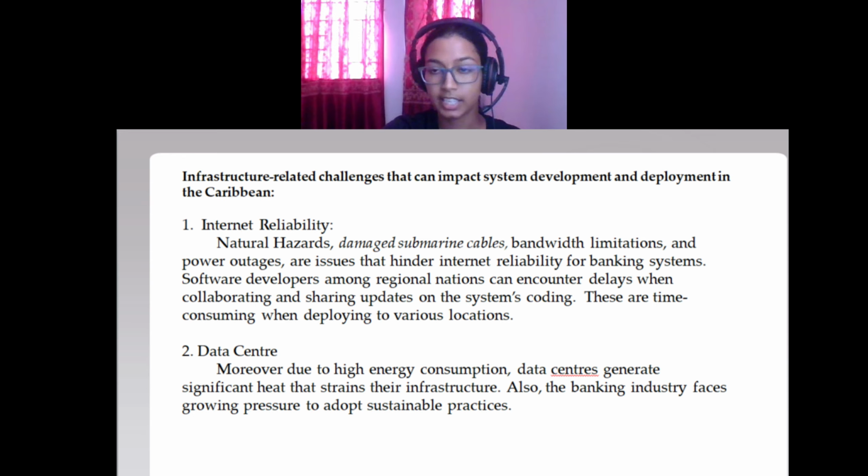Natural hazards, damaged submarine cables, bandwidth limitations, and power outages are issues that hinder internet reliability for banking systems. Software developers among regional nations can encounter delays when collaborating and sharing updates on the system's coding. These are time-consuming when deploying to various locations. Moreover, due to high energy consumption, data centers can generate significant heat that strains their infrastructure. Also, the banking industry faces a growing pressure to adopt sustainability practices.